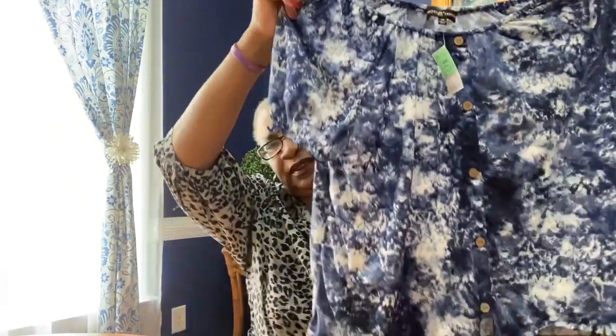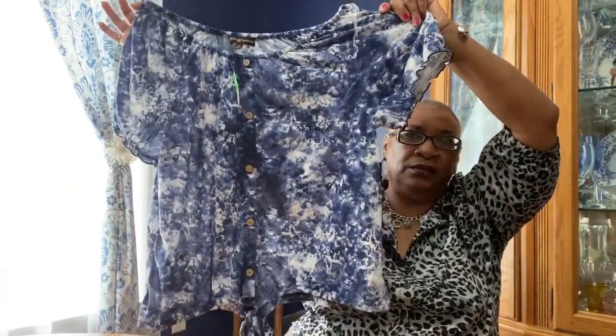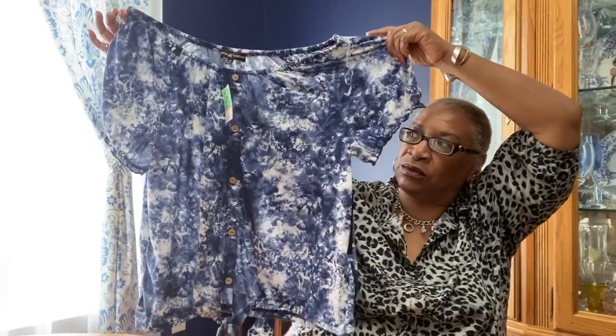So first I'm going to deal with Ross, because I have a couple of clothes items from them I want to show you. I have three tops, and this is one of them. This is a blue and white tie-dye. It goes really nice with jeans. You'll probably be seeing this in some videos too. These tops are only like $4.99. This one says $5.49, but most of the tops are $4.99.